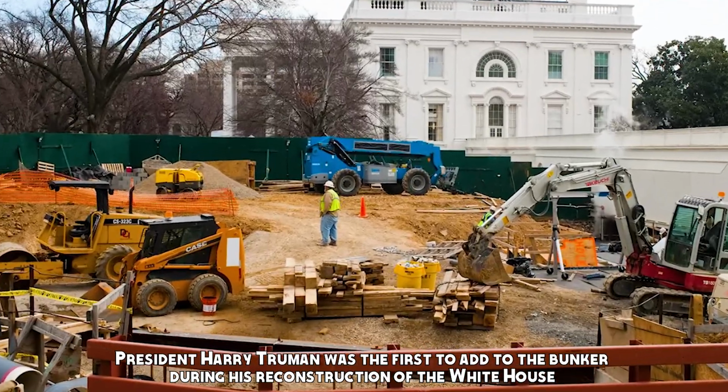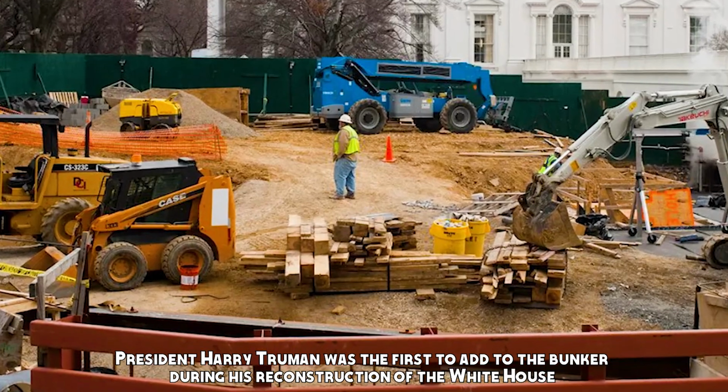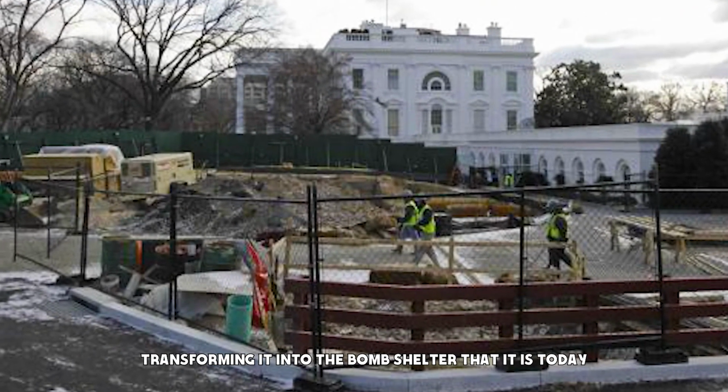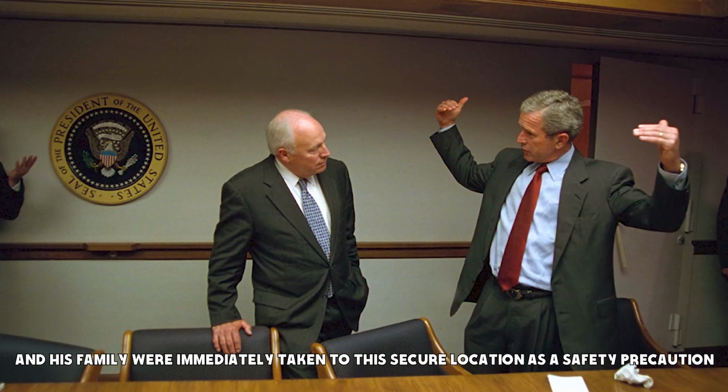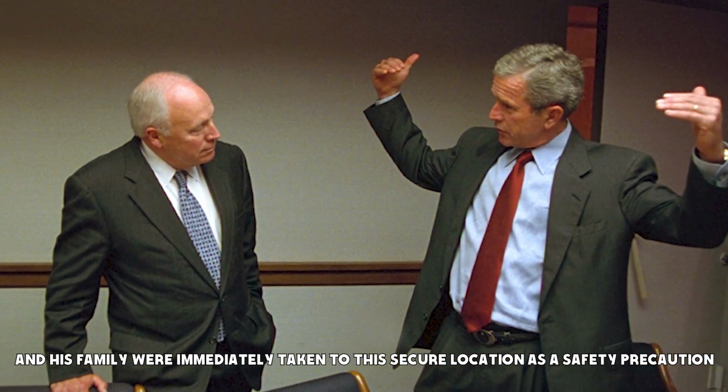President Harry Truman was the first to add to the bunker during his reconstruction of the White House, transforming it into the bomb shelter that it is today. In the wake of the 9/11 attacks, President George W. Bush and his family were immediately taken to the secure bunker location as a safety precaution.